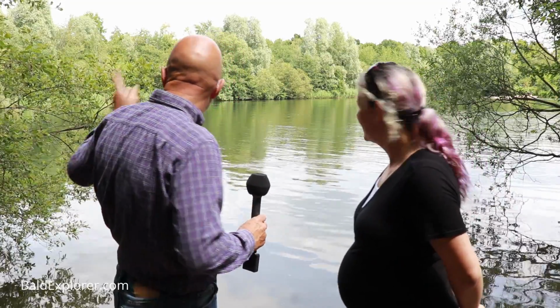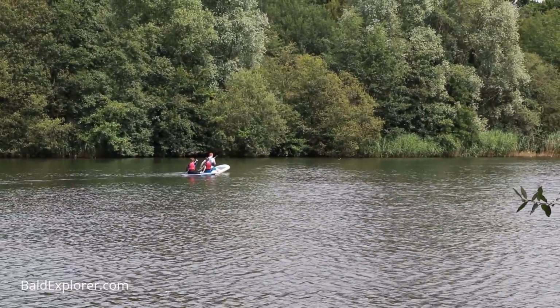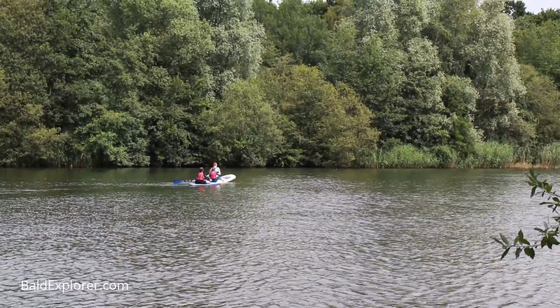The other side of the lake. You can't see it from here, but the beach is just behind us, just that way. It's quite a big lake, and you can't see them now, but there are canoeists on there, as we alluded to earlier. We're filming on a weekday, and they obviously do school parties, which is great for schools and young kids to be out and about in the countryside.